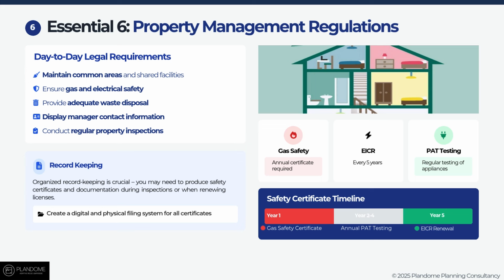You must keep all safety certificates current, including annual gas safety certificates, electrical installation condition reports, EICR every 5 years. Regular PAT testing for appliances. Organised record keeping is crucial. You may need to produce these documents during inspections or when renewing licenses.